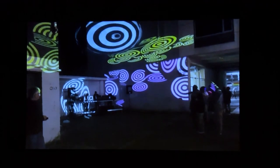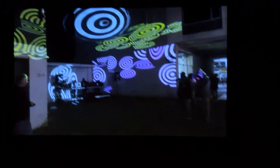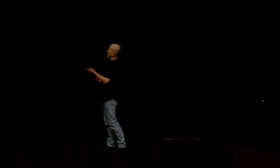So one of the parts of what we want to do is we want to reinvent dead spaces. This is a dark, dingy alley in behind the old public library, kind of not the kind of place you'd usually go at night. That's David over there in the corner doing his thing.